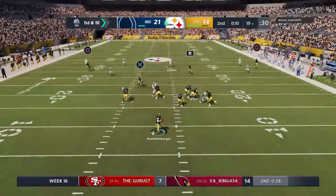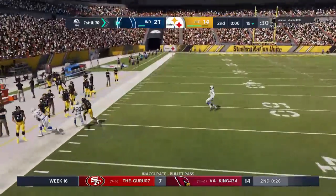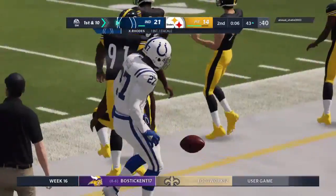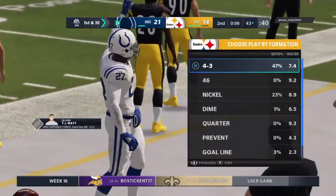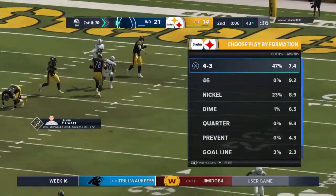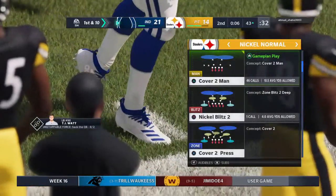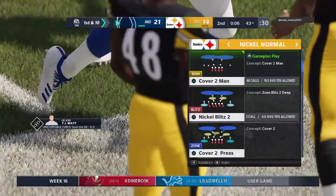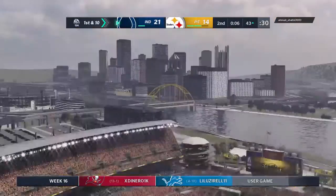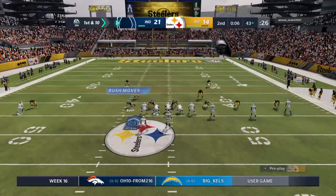They go play action with Roethlisberger. Into a double team, and it's intercepted. Xavier Rhodes with a pick by the Colts. They'll take over 1st and 10 at the 43-yard line. And you see the clock almost empty, so this is likely the last play in the second quarter.